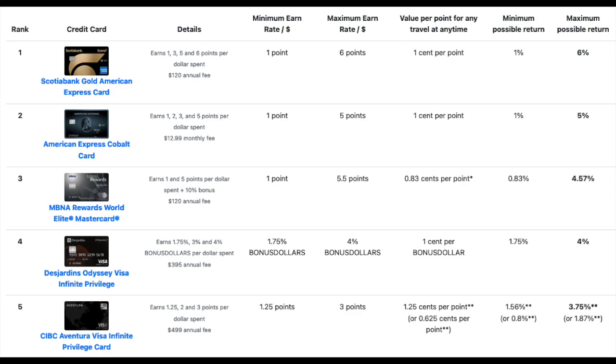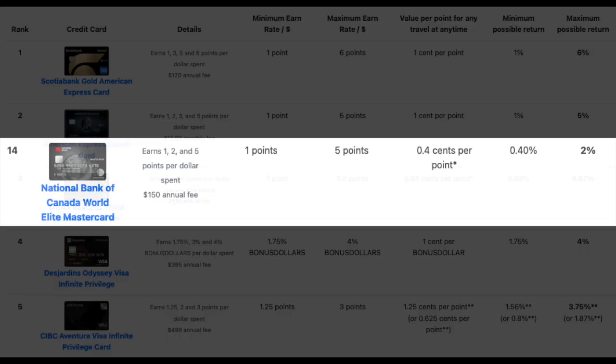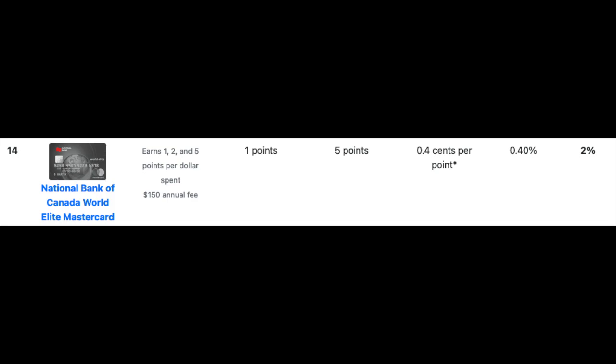And on the lower end of things, some of the cards that don't do so well in this true any travel at any time category, in 14th spot is the National Bank of Canada World Elite MasterCard. This is a 5 times points earning card, but its cashback redemption rate, because it only technically has a travel redemption option through their travel agency, so you have to use their cashback redemption rate, is very low.